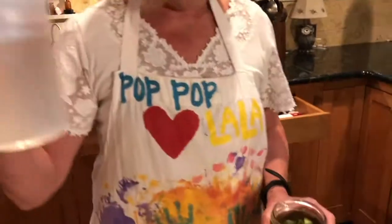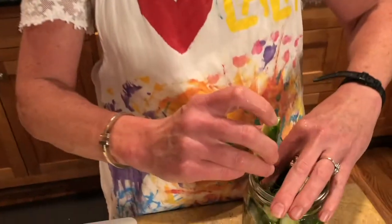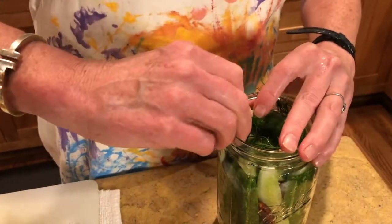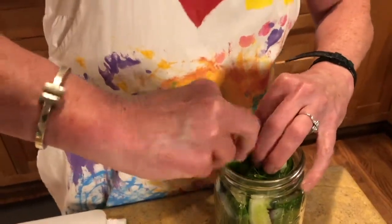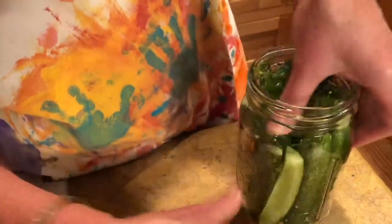All right, we're gonna cover this with our brine and put this in the refrigerator, and in 24 hours, we're gonna have the most delicious refrigerator pickles that even your granddaughters will enjoy. This is the control quart. This does not have the grape leaf in it. We're gonna see if the grape leaf really does make them crunchier. All right, see how I'm just ramming this one down, and you wanna get it as tight and as packed as you can.